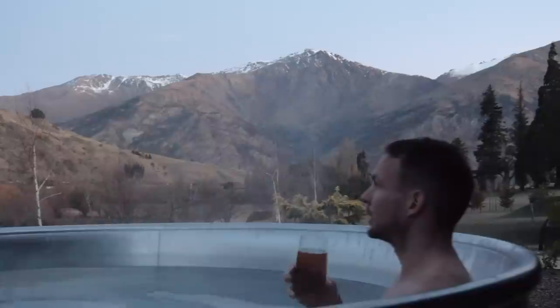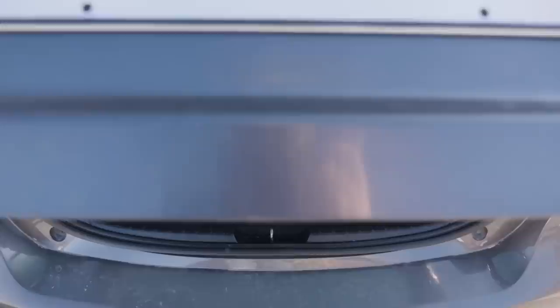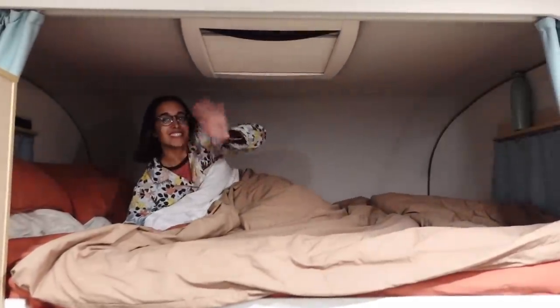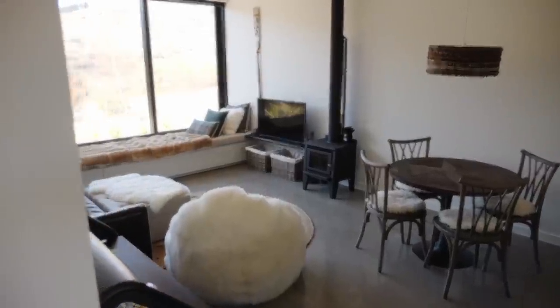But the sad news is we've come to the end and this is the very last episode in our Reveal NZ campervan road trip. So, along with checking out Arrowtown, we're also swapping out our 7.2 metre campervan for a 2 metre toy car and upgrading our bunk bed sleeping for an absolutely luxurious stay at the Lake Hayes Cottages.